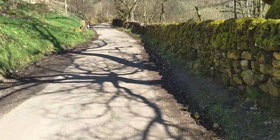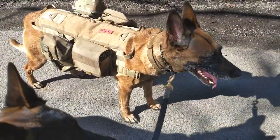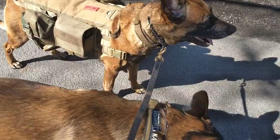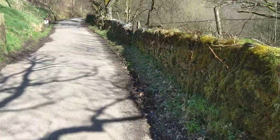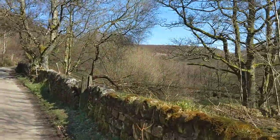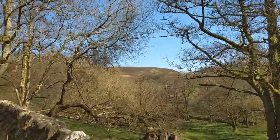Checking the time, 5 to 11. Dogs are here. Stella's got a pack on, slightly wonky, but leader going down a bit. Rebel's over eager. He'll soon calm down when he gets tired. There's my view. Gorgeous. Not a cloud in the sky.